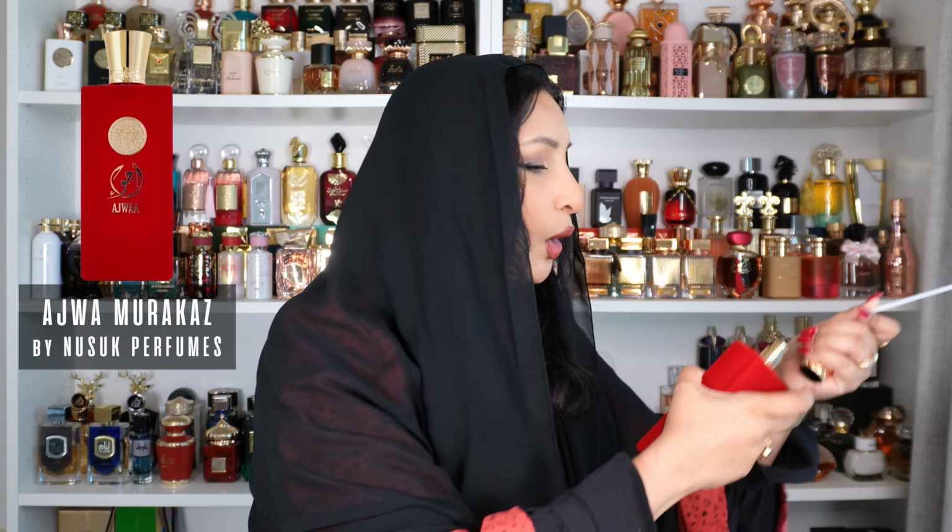I have 2 more perfumes to go, and the next one is again from Nusuk. So Riffs, if you know, Riffs perfumes and Nusuk perfumes are the same company under the same umbrella, 2 different brands, Riffs and Nusuk. So this is from Nusuk and this is called Ajwa. Yes, I know it's very confusing because there are other perfumes also with the name Ajwa. I am okay with this perfume and I'll tell you why.